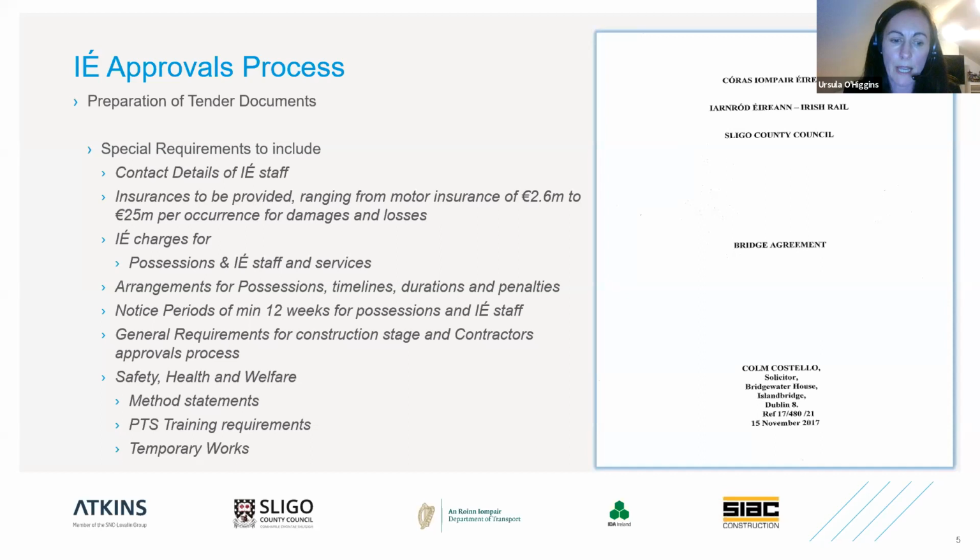So there is a charge associated with that, and that does need to go into your specification. And I suppose one of the other really important items that you do need to include in the specification is the possessions. And for this scheme, we estimated in the tender documents that we would need in the order of 20 days possessions. And again, what we had to do was agree the timelines and the durations of those possessions up front with Éireann Road Éireann, so that we could identify them within the specification.